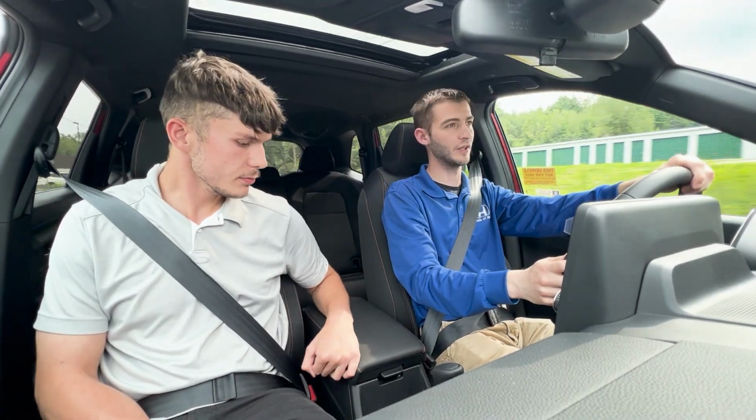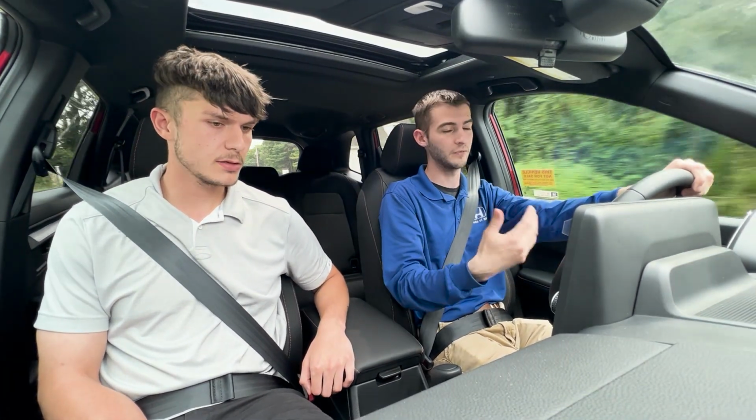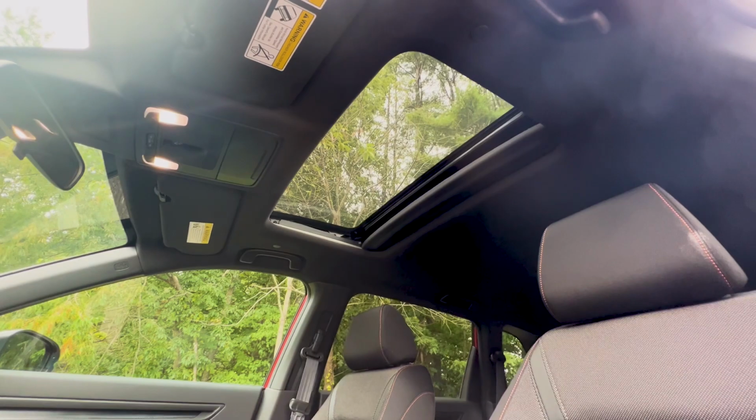Part of that and some of the other similar plastics is to make it so it's resistant to fingerprints and stuff like that, just to help keep the vehicle fresh and clean. You get heated front seats as well, which is good to see, and you also get a very nice sunroof.